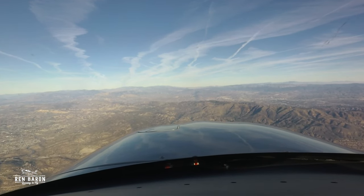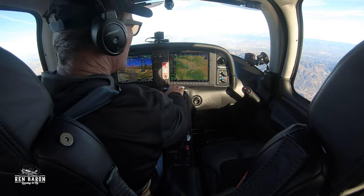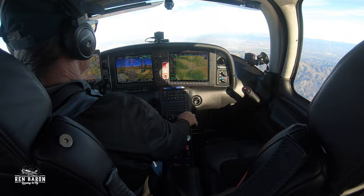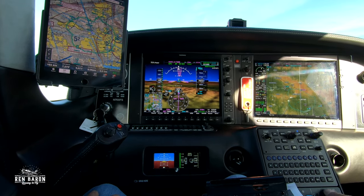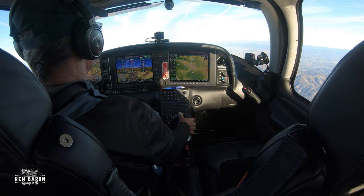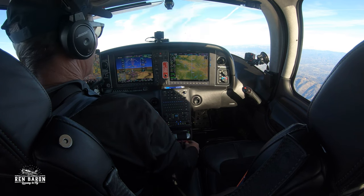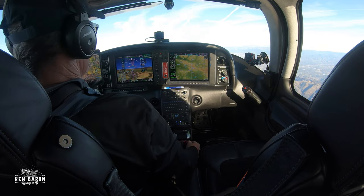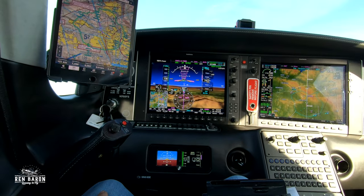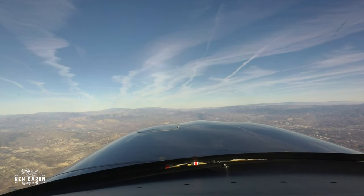Southwest 2399, proceed direct to Brick, resume the departure, climb and maintain 14,000. 768 Foxtrot Sierra, climb and maintain 9,000. Climb and maintain 9,000, 8 Foxtrot Sierra, thank you. Skyline 3298, climb and maintain 10,000. 35.5, good day. Southwest 2399, contact LA Center, 125.8, good day. SoCal, Sky 5552, climb. Direct to Brick, resume the departure, Sky 5552.